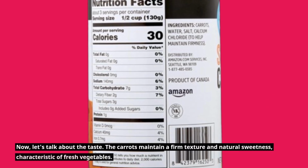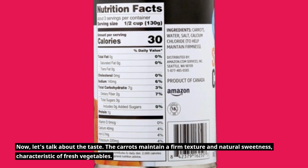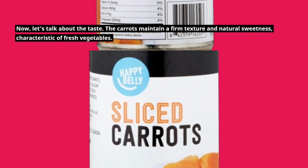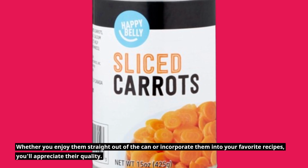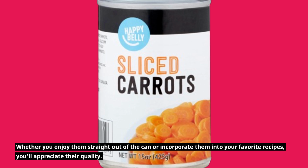Now, let's talk about the taste. The carrots maintain a firm texture and natural sweetness, characteristic of fresh vegetables. Whether you enjoy them straight out of the can or incorporate them into your favorite recipes, you'll appreciate their quality.